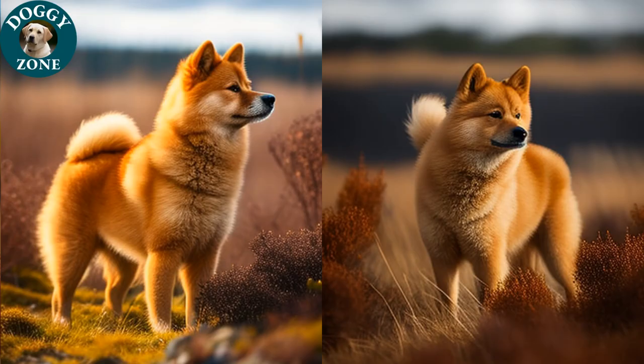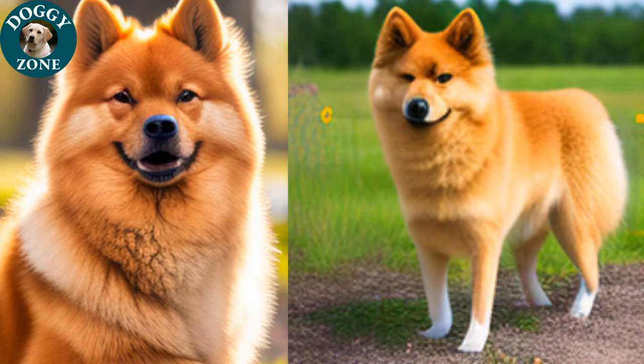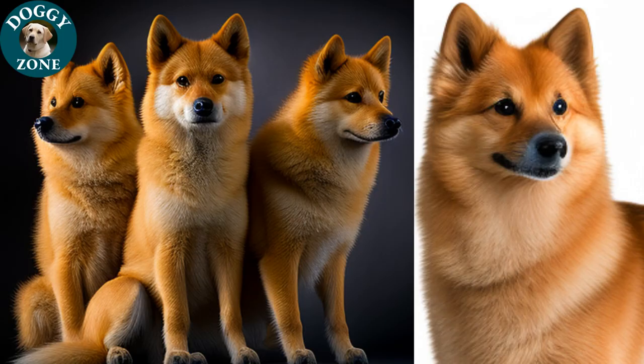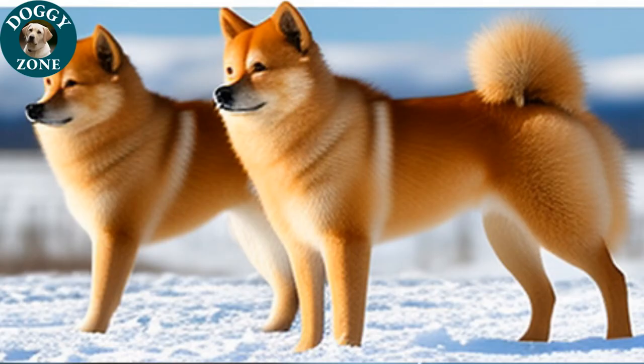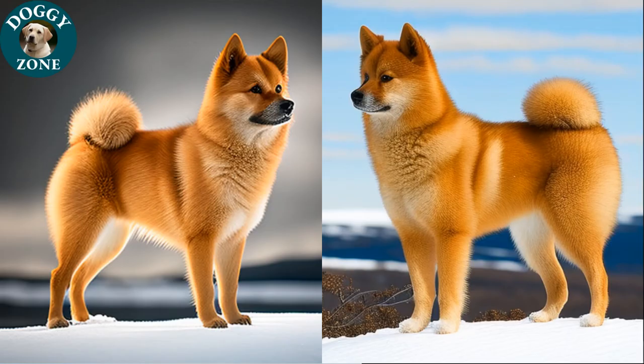Overall, Finnish Spitz are a wonderful breed of dog that make great companions for families and individuals. With their loyalty, affectionate nature, and intelligence, they can be great in any setting as long as they receive proper care, training, and attention. If you're considering adding a Finnish Spitz to your family, be sure to do your research and be prepared for the commitment of caring for a dog.